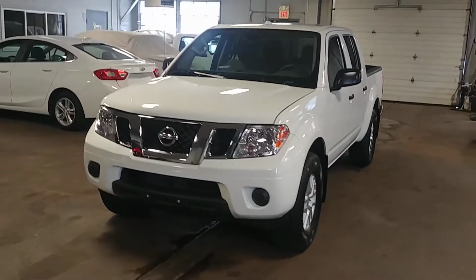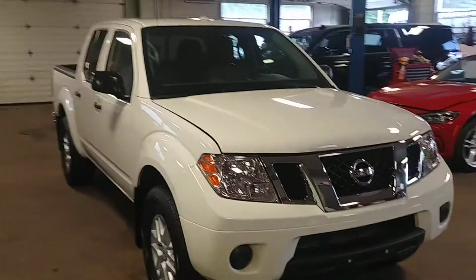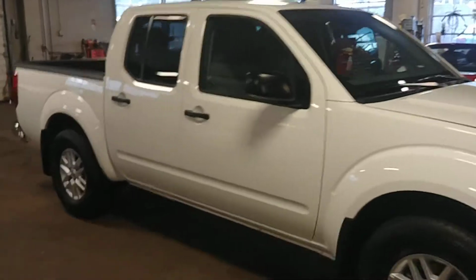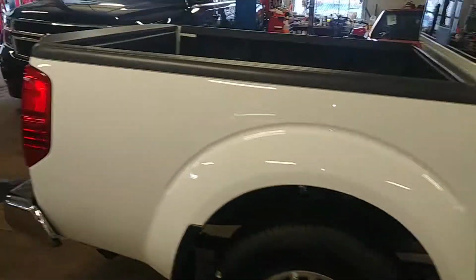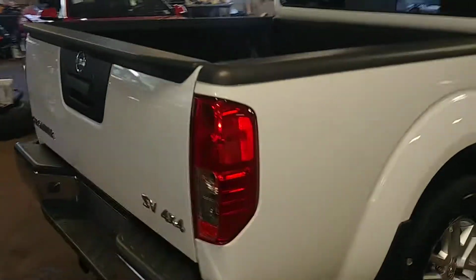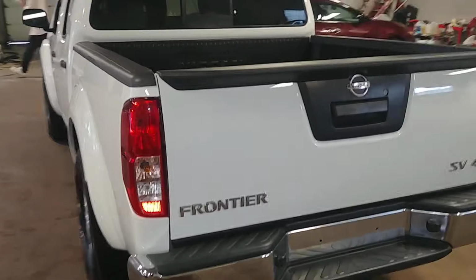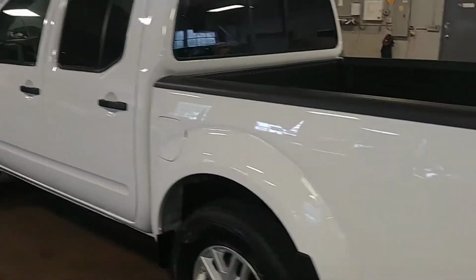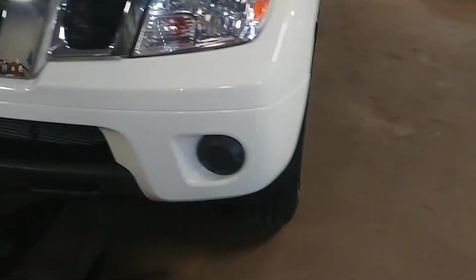All right, ladies and gentlemen, Northeast Leasing here, proud to present this beautiful 2018 Nissan Frontier. It is the SV 4x4, beautiful white with gray interior, premium sound system, steering wheel controls, backup camera, alloy wheels, 4 doors, only 200 miles on this bad boy, and best of all, minimum damage up front bumper.